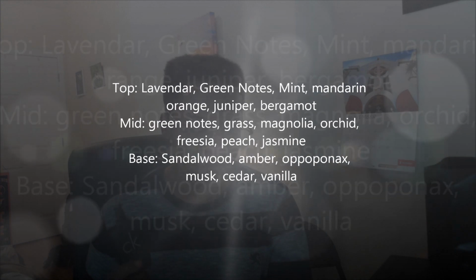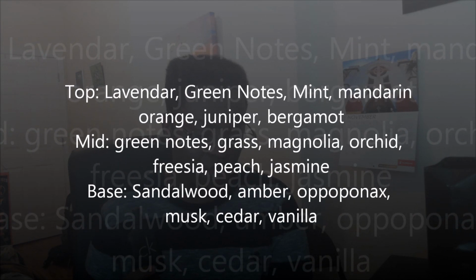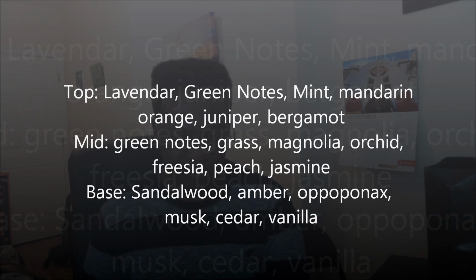Alright, so let's go ahead and start off with the actual notes for this fragrance. The notes of this fragrance consist of, at our top we have lavender, green notes, mint, mandarin orange, juniper, and bergamot. For mid, we have green notes, grass, magnolia, orchid, freesia, peach, and jasmine. And for a base, we have sandalwood, amber, opoponax, musk, cedar, and vanilla.